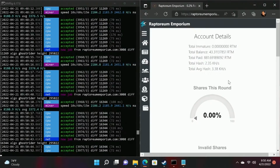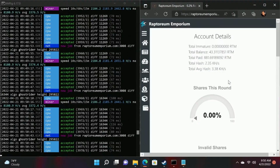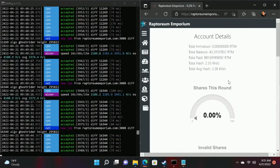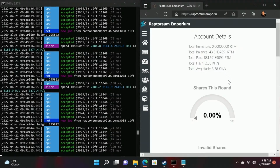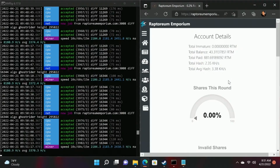Next, we had to do Raptorium. Well, really what we ended up doing with Raptorium was running it for 24 hours on a mining pool to get the accurate numbers. As you might know, Raptorium rolls through a bunch of different algorithms, meaning getting an average can be quite difficult. You need to run for at least 24 hours for a valid test and get the average hash rate from the pool, because even if you get it from the miner, that's not even that accurate.